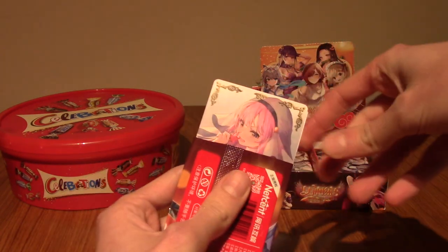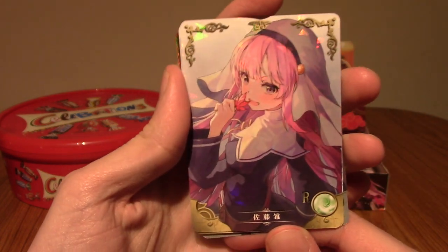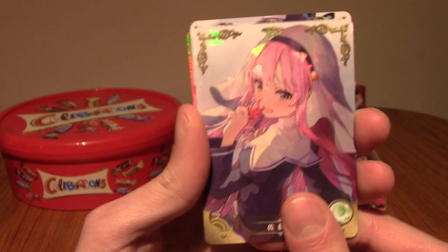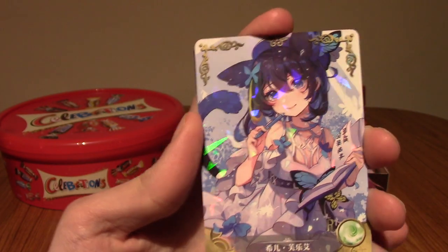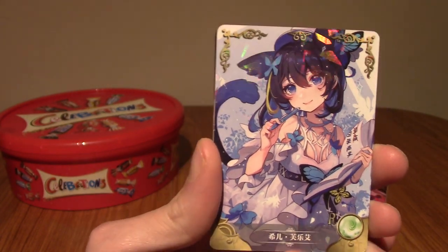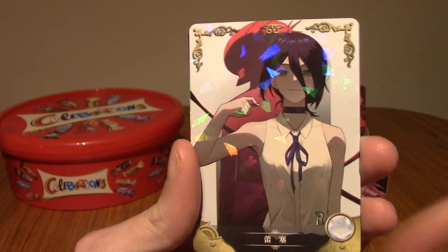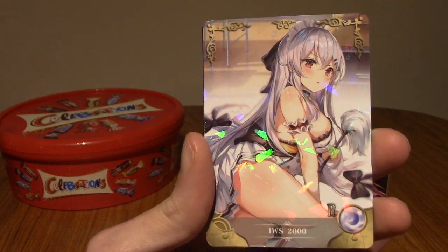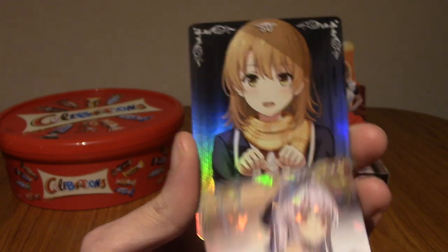I realise I don't usually use the scissors on these packs, but I am today. So, we begin with a pink-haired girl in a hat. I don't recognise her. Next up, I want to say we've pulled her before. Cat girl with a book? Maybe not, actually. I don't remember one with a book, but maybe I'm wrong. We've definitely pulled her. She might be from the Monogatari series. I don't know. Definitely pulled her. I recognise those thighs.